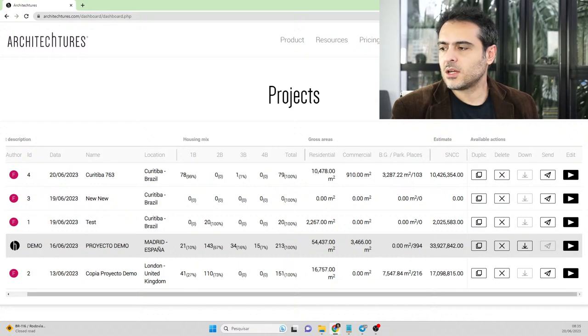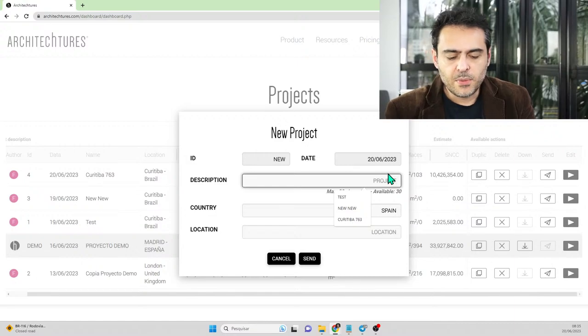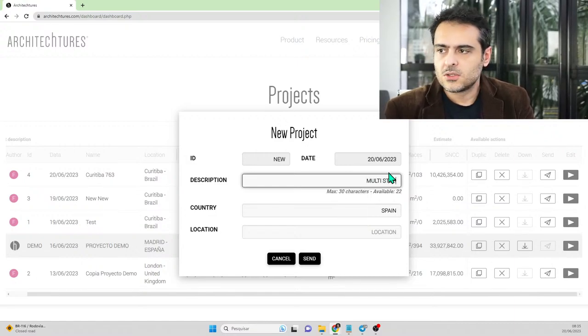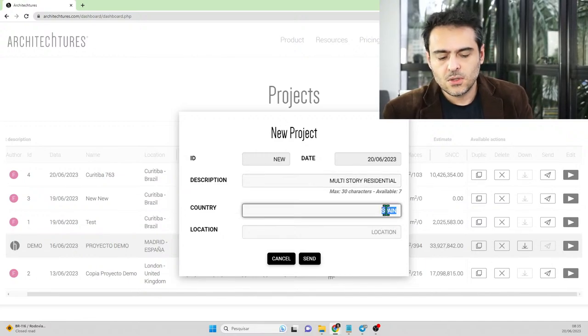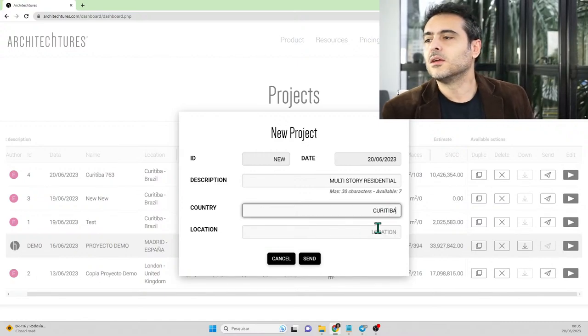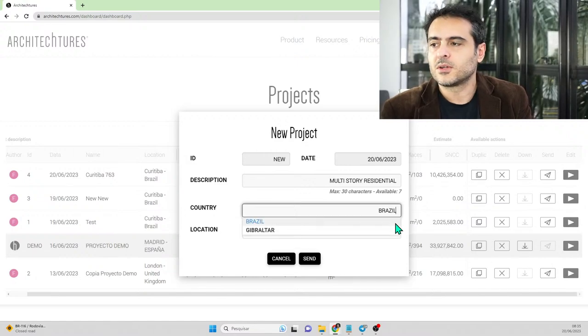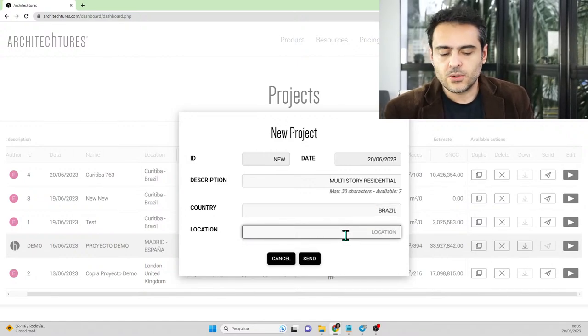In this part here, I can click on new, and then let's say I will develop a multi-story residential. Multi-story residential, it will be located in my city. If you want to know our city, Curitiba, we are going to make a tour guide or something. I'm just kidding. Brazil is our country. And location, Curitiba.